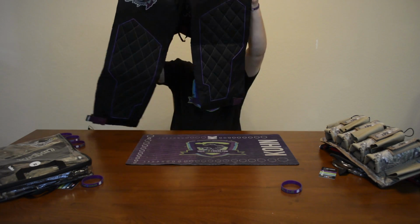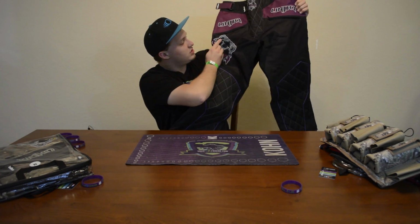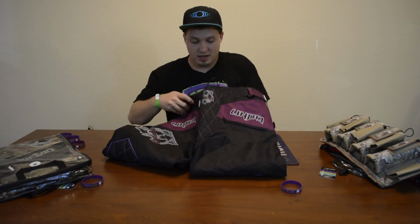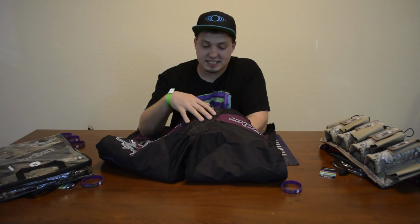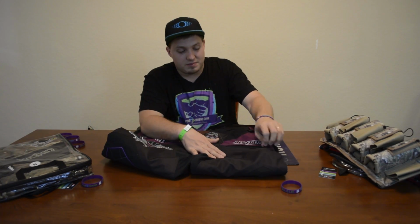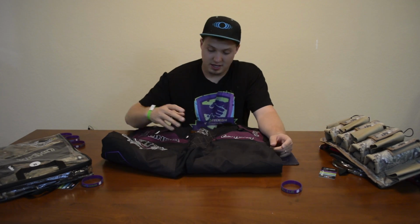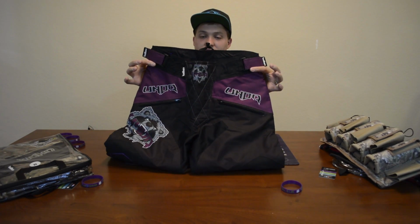So, as you see, this is what they look like. They seem to have, it's not necessarily a bunch of padding, just some extra thick stitching and material right here to protect the crotch. They've got some pockets in the front that zip up for you. The Undr logo looks pretty cool on them.